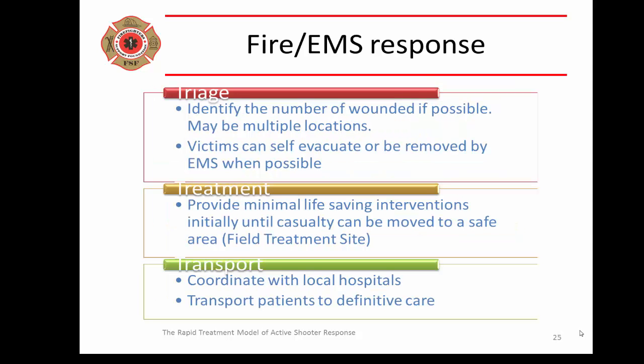Fire and EMS response. This, for a lot of us, is going to be the biggest change. Initially, once we get to the scene, and we'll read a little bit more about this when we go over the SOP, SOG a little bit later when that is approved through our administration, we are going to have body armor assigned to these personnel. They will show up and put on the appropriate BPE, as we're calling it, ballistic protective equipment. They're going to be assigned in a rescue task force form with 2 law enforcement officers minimum, as well as 2 EMS personnel minimum for a minimum team of 4.